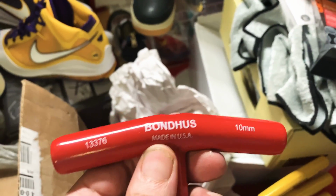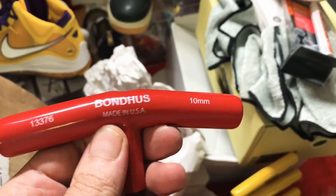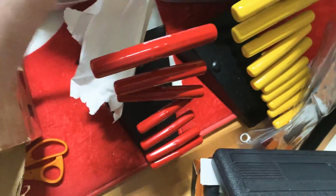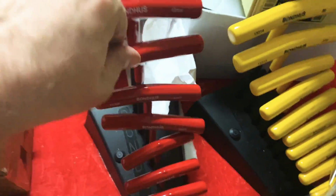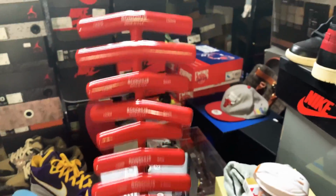I picked these up. Here's the brand. These are made in the USA, lifetime warranty. Sorry. You can see they come with a stand. Blam right there. The light is kind of gonna be a little hard on that side, but you can see.